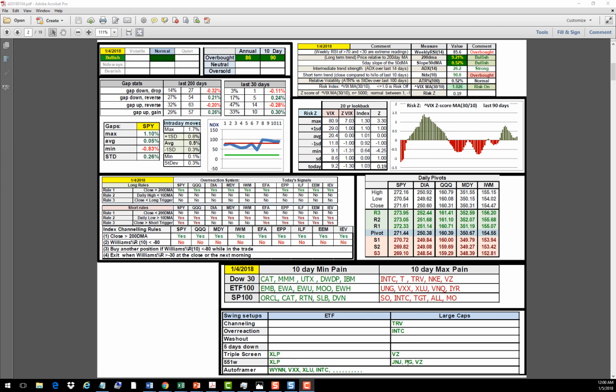Johnson & Johnson and Procter & Gamble continues to work. I will favor Procter & Gamble because we've already invested some time and effort into that, and we're already into the favorable swing trade. In the auto framer, just 4 candidates: Win, the VIX, utilities have been getting smashed, and Intel.